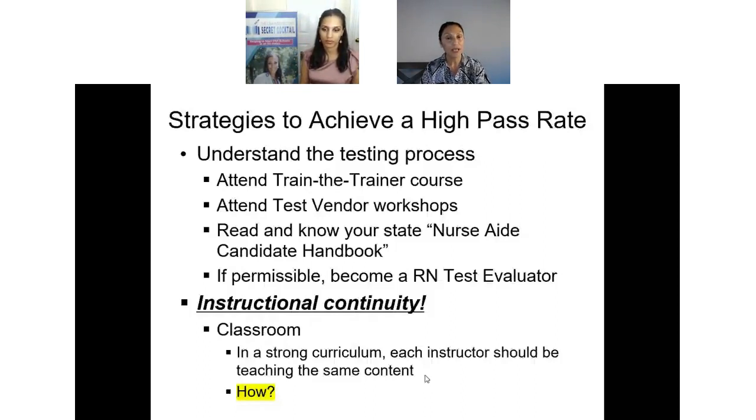And then, if permissible in your program and your state, become an RN test evaluator. After about a year and a half of becoming an instructor, I became an RN test evaluator because I wanted to know the testing process and I wanted to take that information back to my class, better prepare my students, and become a resource for my training program. I just ate, slept, and drank CNA at all times, the testing process and whatnot. And eventually I became a facilitator for the test vendor I used to work for here in Arizona. I stayed with them for 10 years.